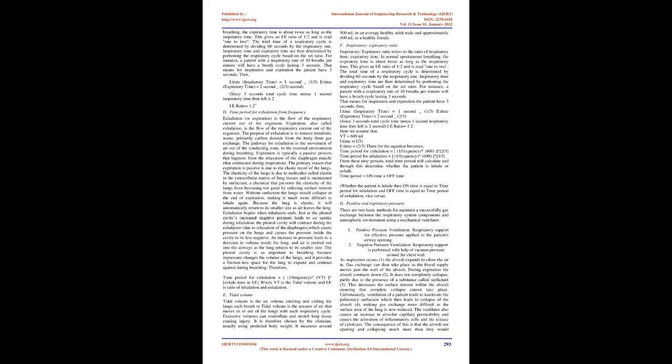Deeper breaths have higher tidal volumes and require a greater drop in intrapleural pressure compared to shallower breaths. Therefore, time period for inhalation equals 1/frequency, VT, inhale time in IE, where VT is the tidal volume and IE is the ratio of inhalation and exhalation.